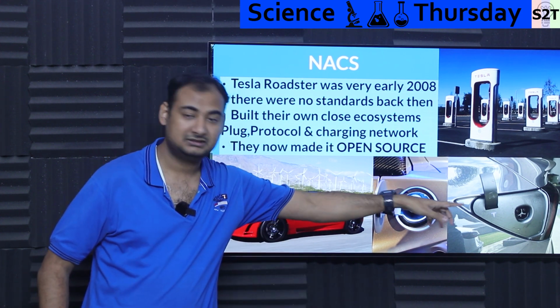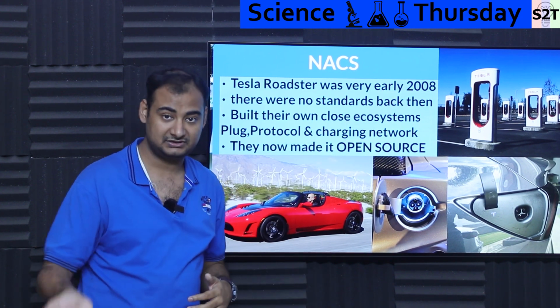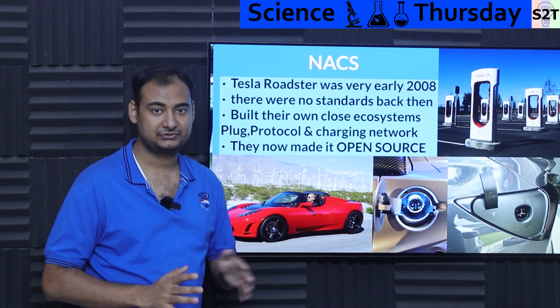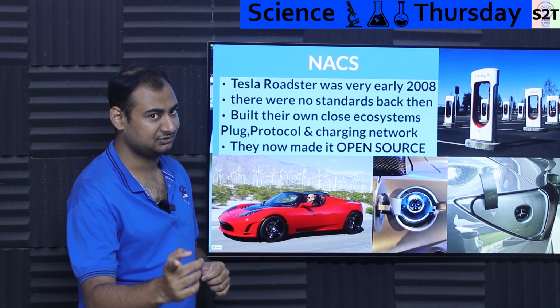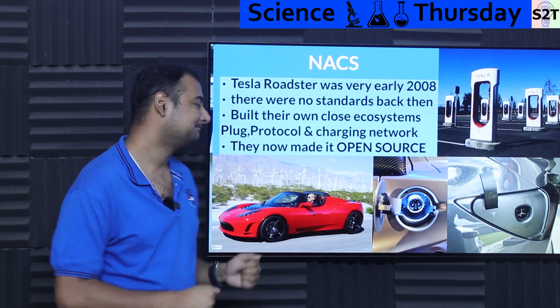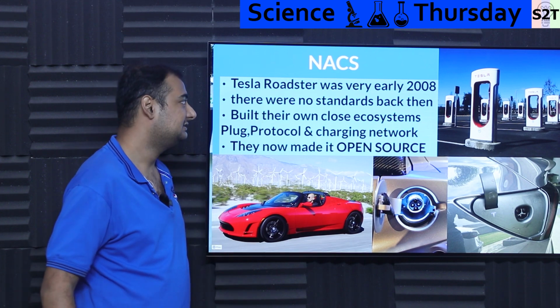If you design a plug that is designed to absorb energy from this, it will work. If you want to do the opposite, you want to charge Tesla vehicles, it will work. It's open source. It's not like, now we get access to your patents. No. It's just free and open, like the Linux community. So it's properly open sourced and renamed to NACS.